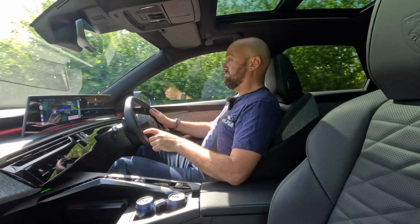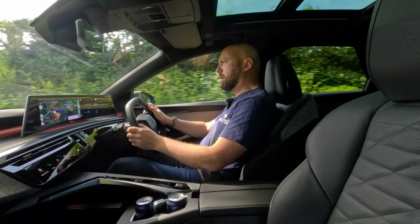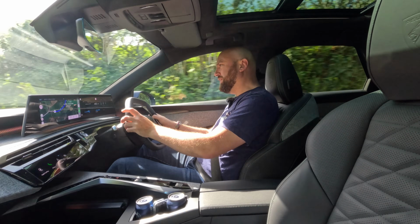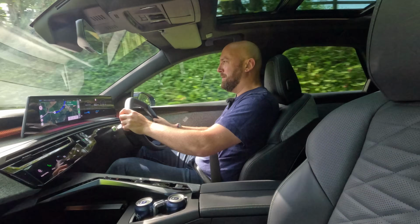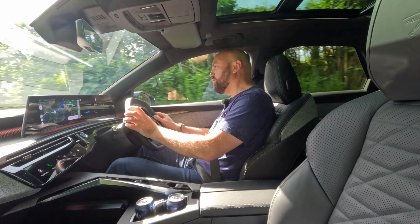Right, we're on a slightly faster, twistier road now. So we can talk about the B road handling of the 3008. It does roll quite a lot in the corners, and that's slightly accentuated by the fact the steering is so light and direct.